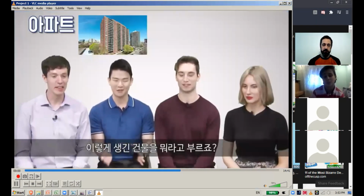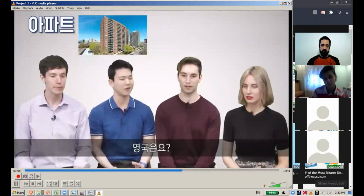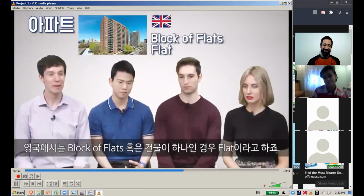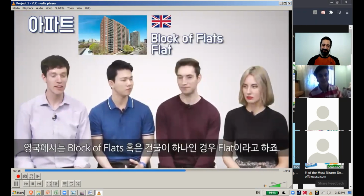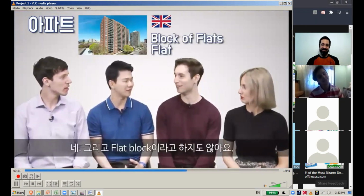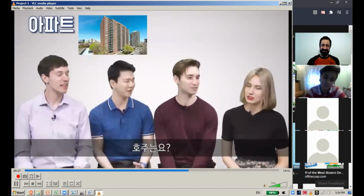So this type of building, how would you say that? Apartment complex or apartments. Apartment. What about the UK? We'd call it a block of flats, or just if it's the one, then a flat. A block of flats. Okay, got it. But you wouldn't say flat complex or a flat block. No, that sounds a bit strange. Just a block of flats. What about Australia?